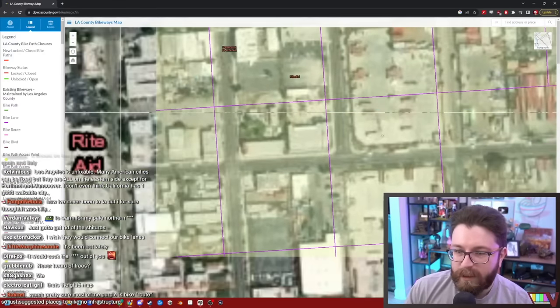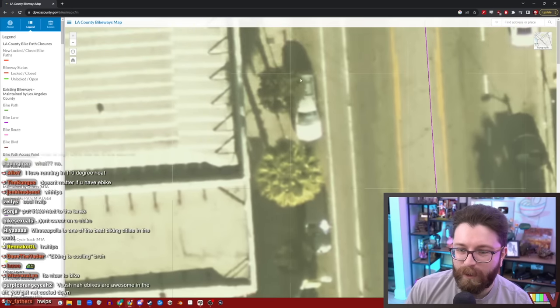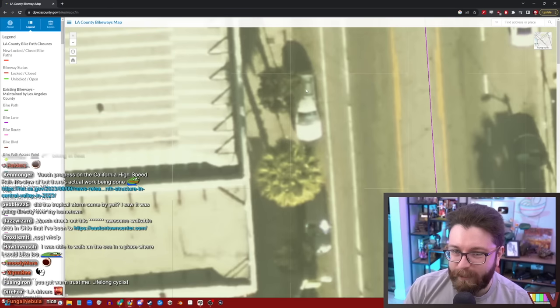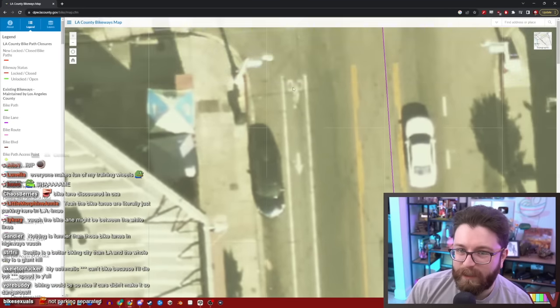Because the wind whips at you. There we go, guys. We found it. We found the bike lane that a car is parked in. It's actually how you find the bike lane in Los Angeles. It's whichever lane the car is parked in. Oh, sorry, wait, never mind. The bike lane is this thing between the white lines.